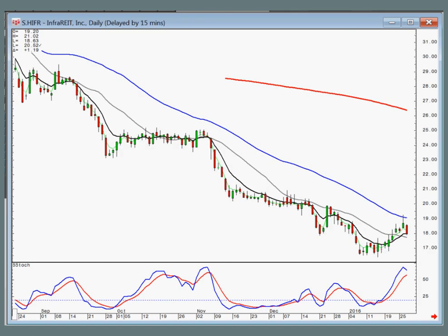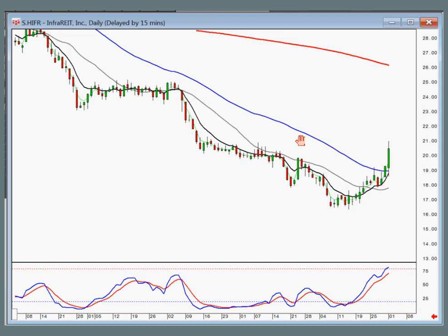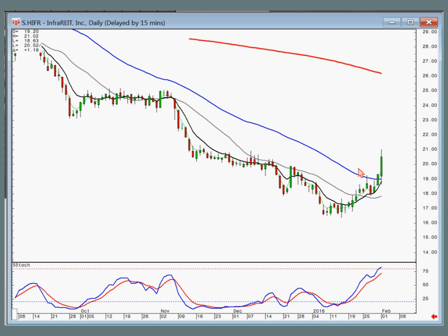And HIFR. Oh, there it is. There's your little bobble. There's kind of your scoop pattern. I would suspect your next target is up somewhere in here. So if they got up to the handle, more than likely they would be taking it up to the 200-day moving average. Oops, who wrote that? Terrible handwriting.